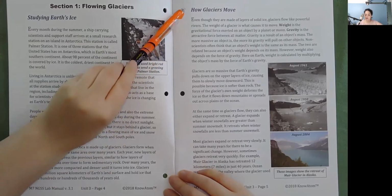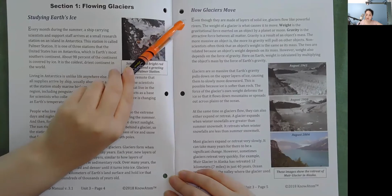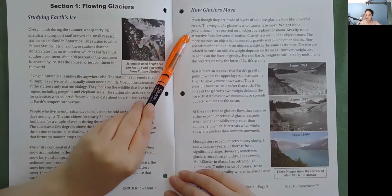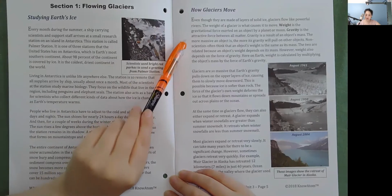How glaciers move. Even though they are made of layers of solid ice, glaciers flow like powerful rivers. The weight of a glacier is what causes it to move. Weight is the gravitational force exerted on an object by a planet or moon. Gravity is the attractive force between all matter. Gravity is a result of an object's mass. The more massive an object is, the more its gravity will pull on other objects.